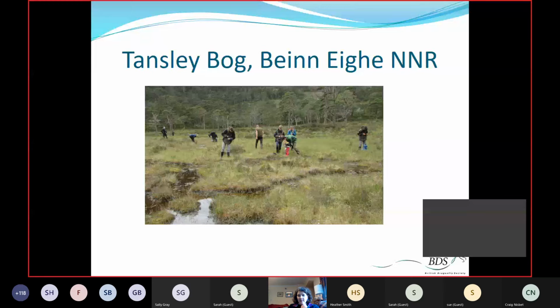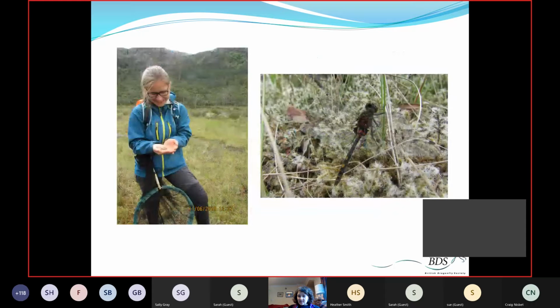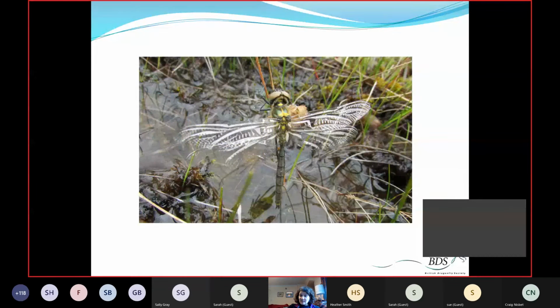And this is Tansley Bog at Benny, where I carried out some training a couple of years ago. Although it's a good site for Azure Hawker, we didn't find any adult Azure Hawkers, but we did find White-faced Darter, which is the one on the right-hand side, which is quite a rare species. And we did find emerging Northern Emerald Dragonflies, which was fantastic. So they're managing to elude me, these Azure Hawkers.